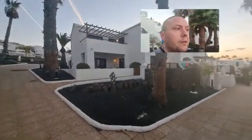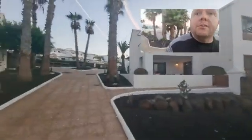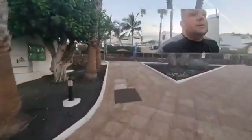There you go. So these look like they're the apartments. Nice little apartments that you can stay in, and it stretches quite far, so there's quite a few along the way, and you've got the ones up there that overlook the pool, which we're going to go and have a look at now. So here we are, top of the hill.